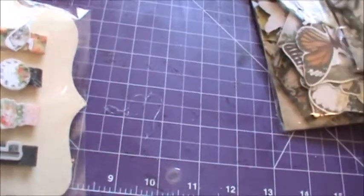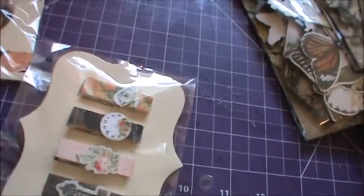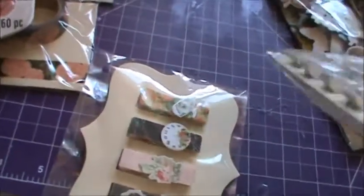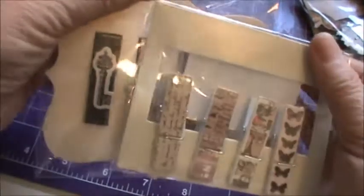And then also from the $2 spot, I got a couple of these. Where's the other one? Sorry about that. With these cute little clothespins.